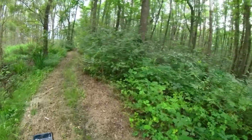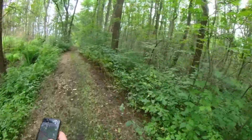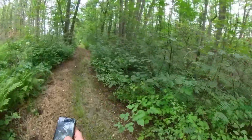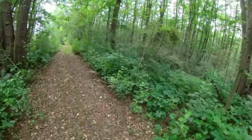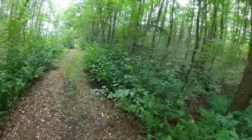We passed checkpoint 3 already, by the way. We are going to checkpoint 4, which must be a bridge that we have to cross. The way back will be mostly in Belgium, just so you know.